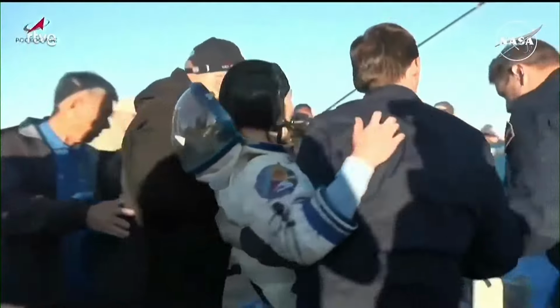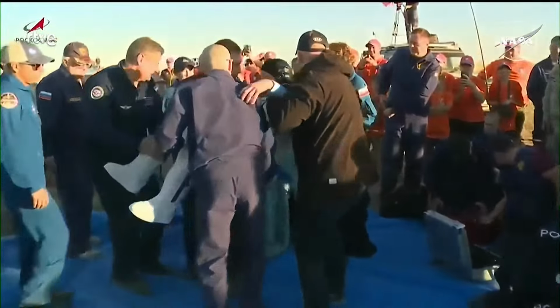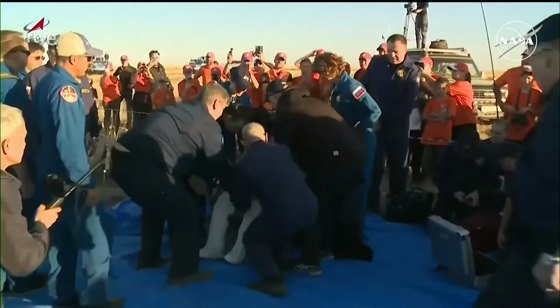Well, she'll get those initial medical checks before they move into the orange medical tent about 50 yards away from here. Dyson wrapping up 184 days in space, 373 days on her 3rd space flight.